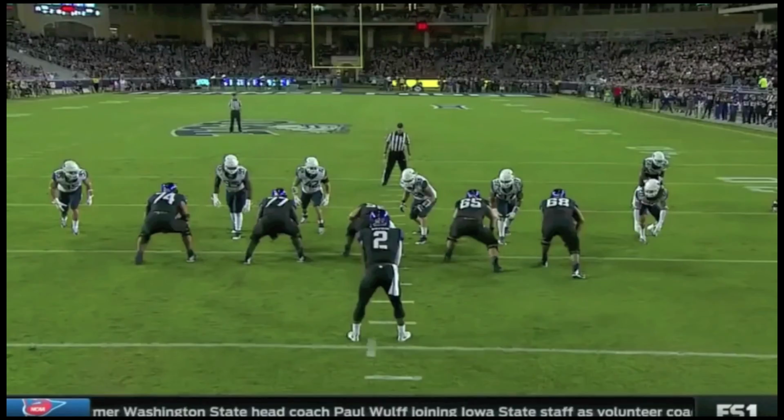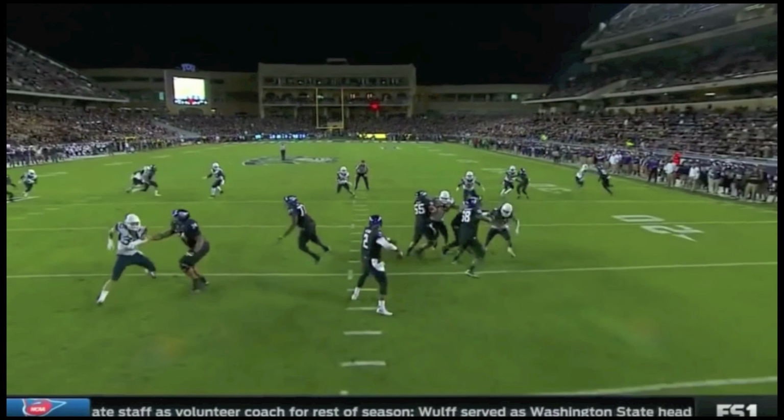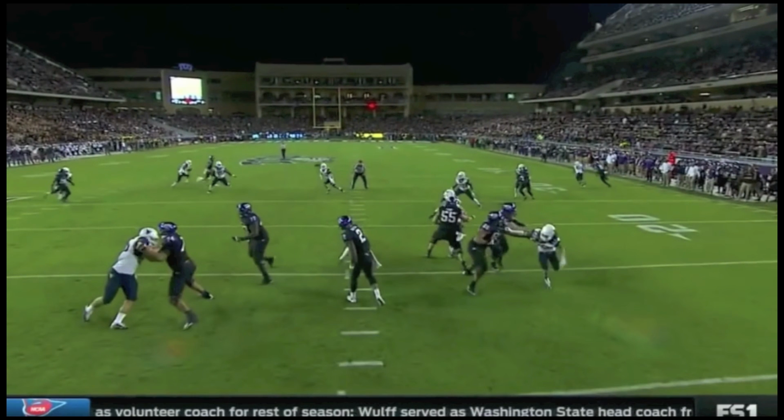And again, look at what we're seeing here. Total pre-snap read of blitz. Boykin makes a great decision to throw this football. And if you notice, there's no room here to throw that football. But he sees that these guys are in underneath coverage, and he knows that he's going to have an opportunity right around where the referee is to throw that football. And you can see he's almost winding up right now. He's made his decision, and he's already attacking it.